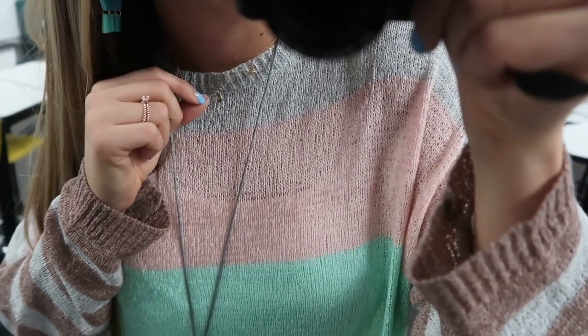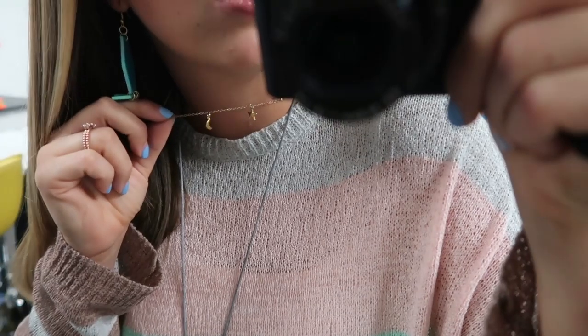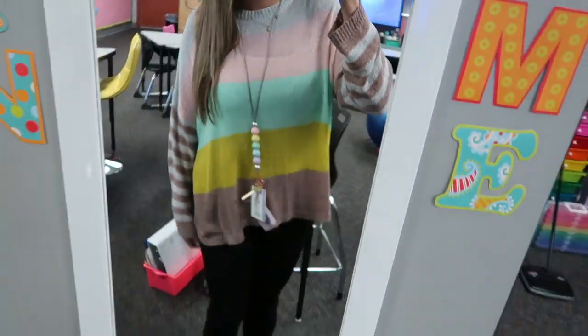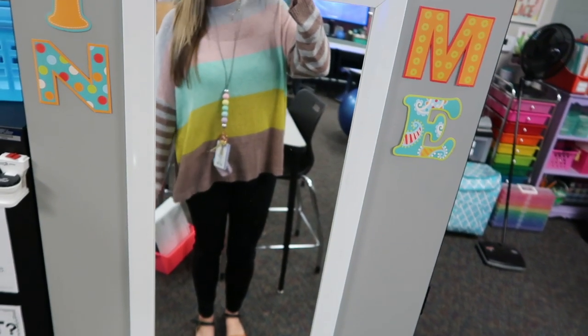This is from Wells Cooperative as well. I don't know if you guys are gonna be able to see that, but it has a little star and a little moon on it. So I just like to wear that. So this is the outfit we got going on today, and I will pick you guys back up tomorrow for the last outfit for this video.